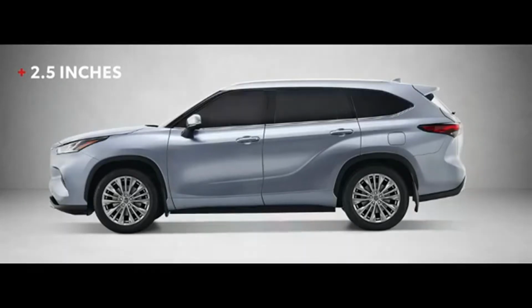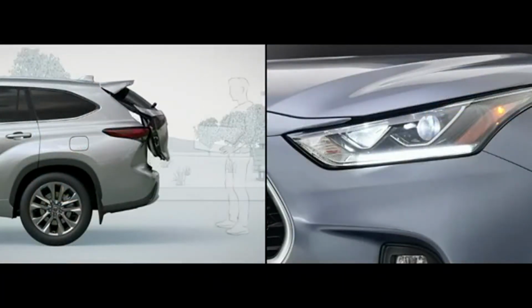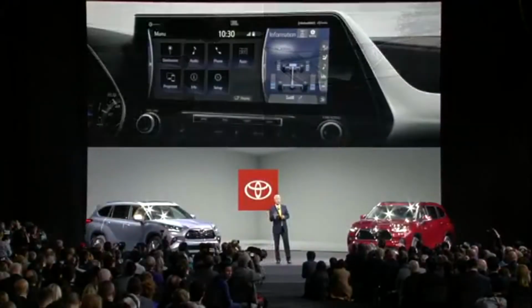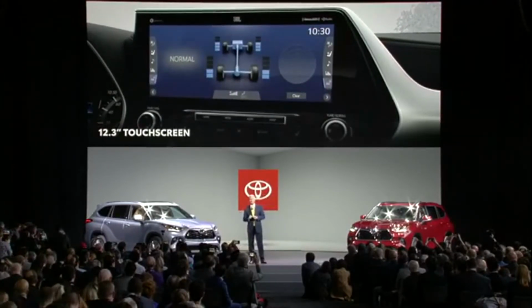The entry-level grades have an array of great features such as smart key entry, LED headlamps, fog lamps, and 8-way power driver's seat, and so much more. Now, if you bump up to the Limited and Platinum grades, it gets even a little bit better. The Limited gets upgrades like a hands-free power back door and premium projector headlamps, while the Platinum grade offers an all-new 12.3-inch touchscreen display, a Toyota first, and the largest in its segment.